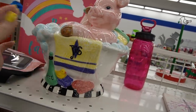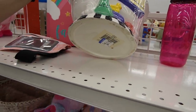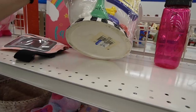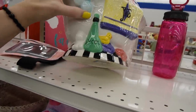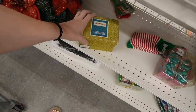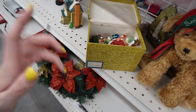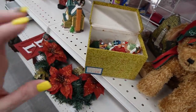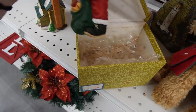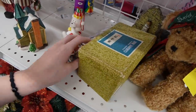Pig taking a bubble bath. Cookie jar. It's a Walmart cookie jar. Originally $9.86. Now $5. Ooh. Made cloisonneware. What is this? That is a Santa frog. That is not cloisonne. And there's no cloisonne under it either. That was a trick.